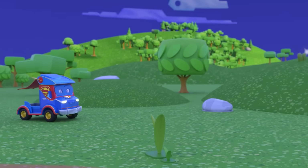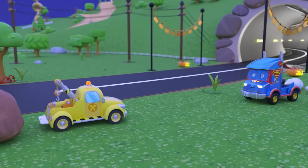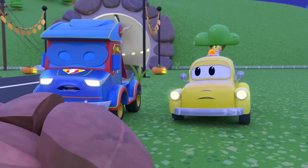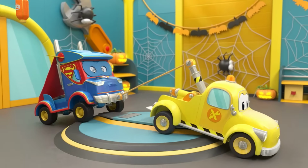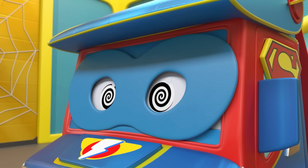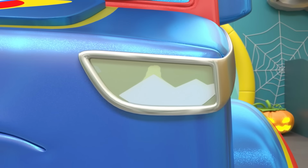Oh, no. The mad scientist has hypnotized Super Truck, too. Tom, Dr. Zig has hypnotized Super Truck. Can you help him? He's hurt. Let's repair him in your garage. Okay, Tom. Ready to start the inspection? He's still under hypnosis. Whoa! The crash broke both his headlights.